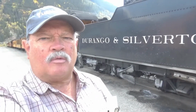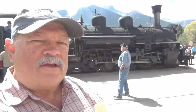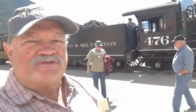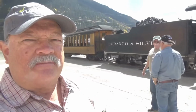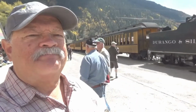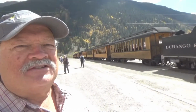I'm in Silverton, Colorado, and I'm going to take a ride on the Durango and Silverton Railway, which is just a tourist passenger railway. I'm boarding the train at Silverton, and it's going to go as far down as Rockwood. First I'm going to take some video around Silverton to show you the town, and then take video most of the way along the train trip, and then I'm going to try and edit it down to a reasonable length.